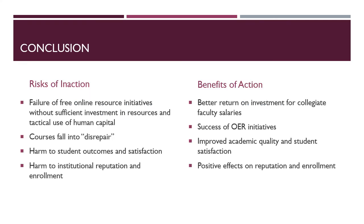In conclusion, there are several risks to maintaining the status quo of course materials at UMUC and several potential benefits to developing OER. UMUC's system of using free online resources is at risk of failure without sufficient investment in resources and tactical use of human capital. Courses may fall into disrepair, causing harm to student outcomes and satisfaction. In turn, there will be harm to the institutional reputation and enrollment.